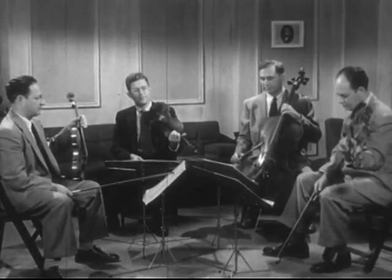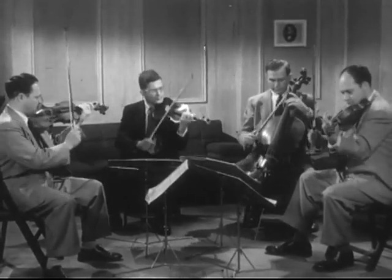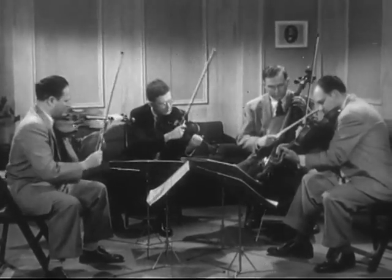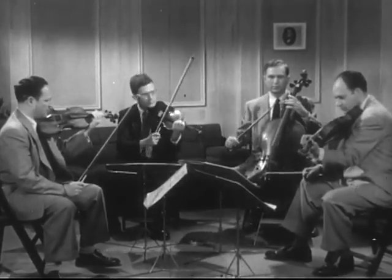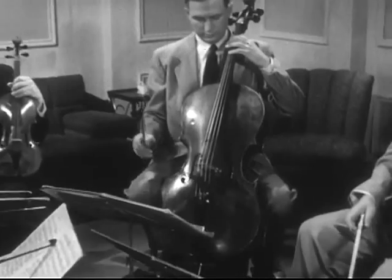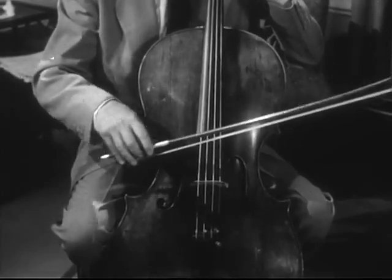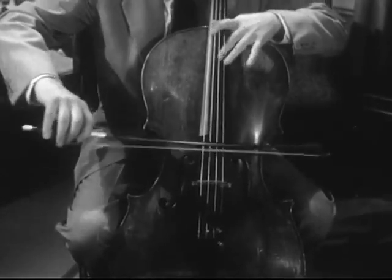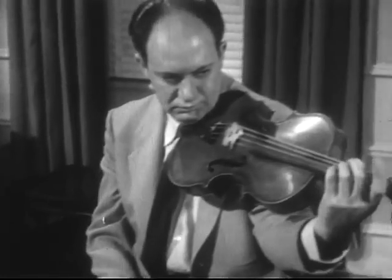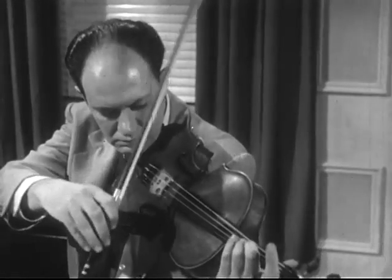Usually they're played with a bow, as you've just seen. But the strings can also be played pizzicato, that is, plucked with the finger. Now let's hear the tonal range each instrument usually plays. The cello, for the bass or baritone parts, provides the tonal foundation for the group. The viola, for the contralto or tenor parts, plays principally in the range between the cello and the violin.